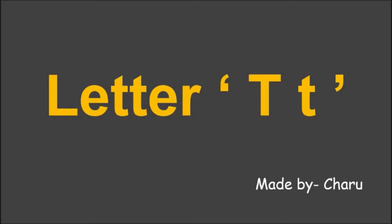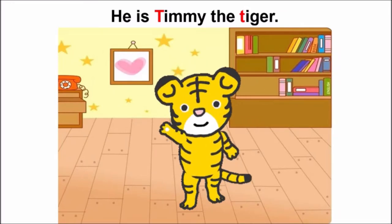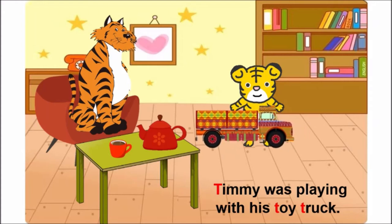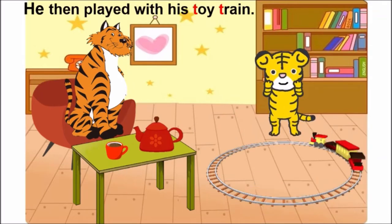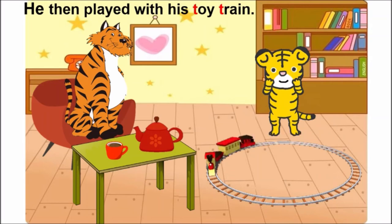Letter T, top. He is Timmy the tiger. Timmy was playing with his toy truck. He then played with his toy train.